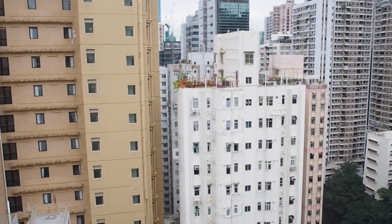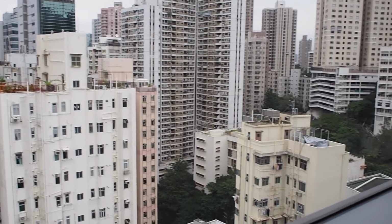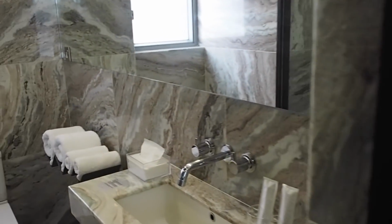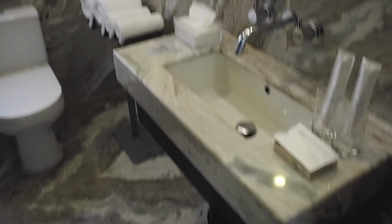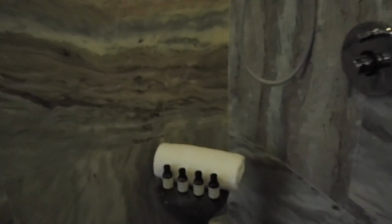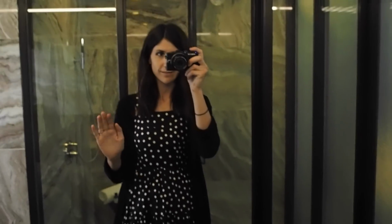Then we have a little bit of a view here, which is quite cool, if I can show you guys. Really actually amazing view of the city. Everything in here is just so well designed, and the comms manager was telling us that they've got a collaboration with Le Labo. So here it's all marble and then this really large shower, and I'm guessing this is the Le Labo collaboration.